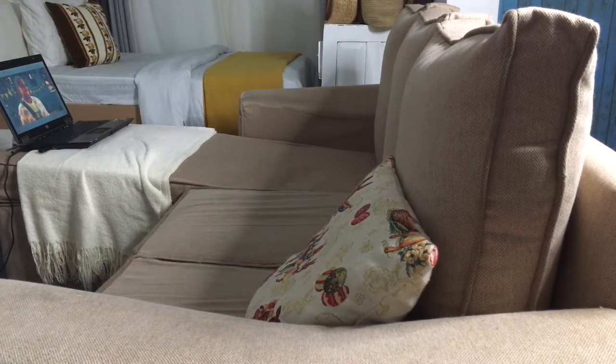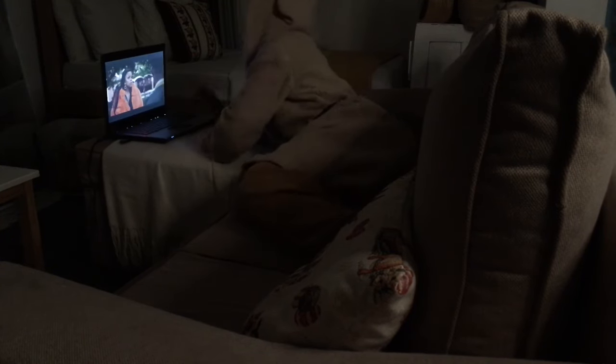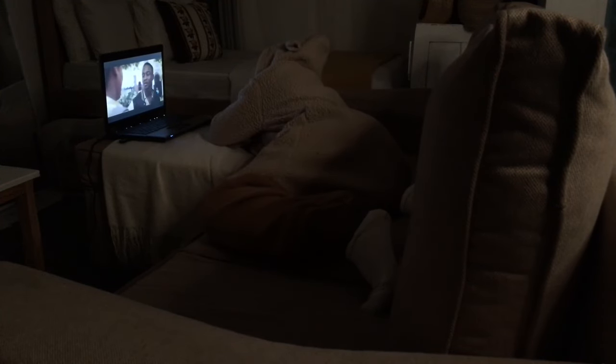At this point, I switch off the lights and make sure that the light is very minimal. Then I watch whatever I'm watching. Let me not lie, I usually watch one episode and I'm already tired. So I do that, then after some time, at around 8:30, 9 or 8, I just go to bed.